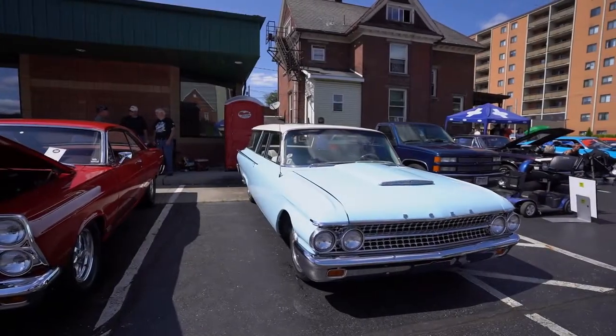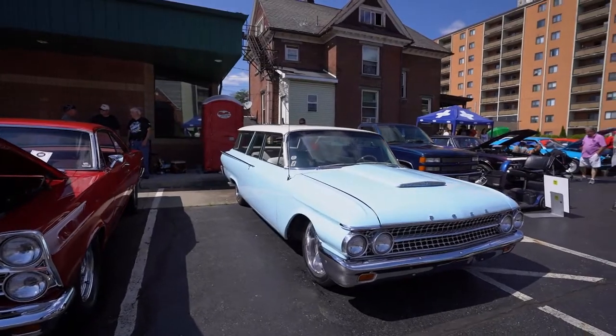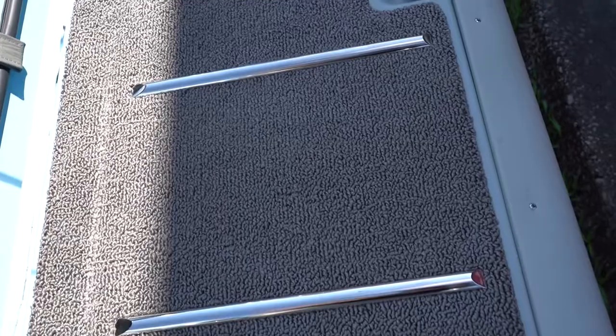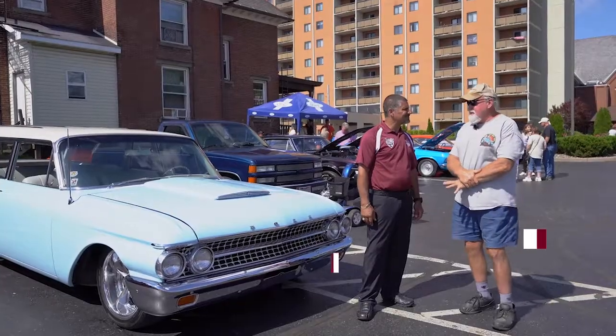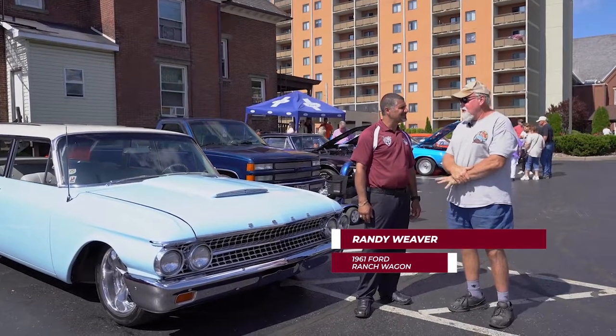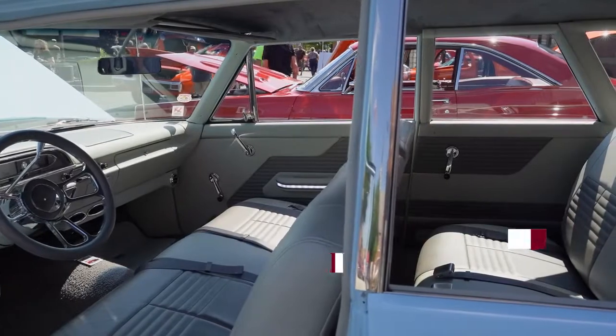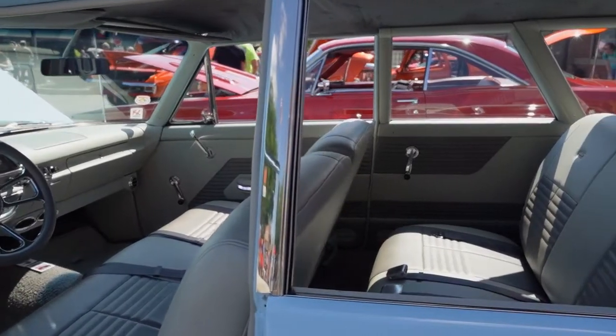I'm here with Randy and his '61 Ford station wagon that he drove all the way up from Georgia to attend this show, and you'll be going to the Good Guys after this. Right, absolutely. Tell us about your wagon. It's a 1961 Ford Ranch wagon. It's the last year Ford made a two-door full-size wagon. They made some Falcons. So it's not a rare car, but it's rare that in the 6 years it took me to build this, I only found this car and 2 other ones.